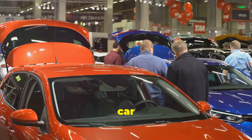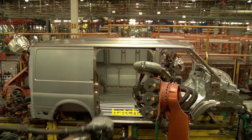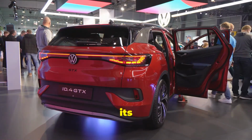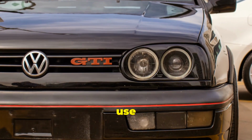It's a name that gets car enthusiasts excited. For decades, the GTI has been the benchmark hot hatch. This car delivers a thrilling drive with practicality. The Golf 8 continues the legacy of its predecessors. It's a car that's fun to drive. It's also a car you can use every day.